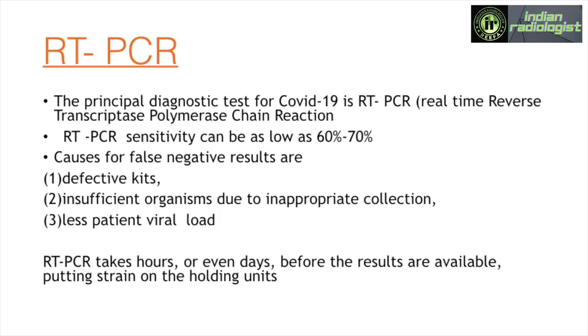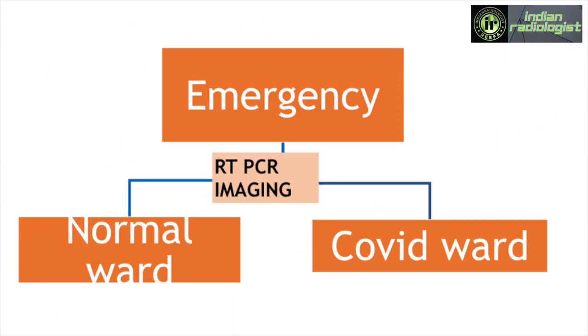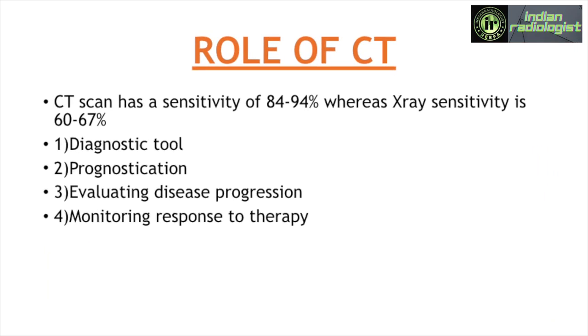Also, RT-PCR takes hours or even days before the results are available, and that puts a strain on the holding units. Now, what does that mean? It means that patients come to the emergency with common symptoms like dry cough and fever. Now, the attending doctor has to wait for hours for the RT-PCR result to come before they can put this patient to the isolation of the COVID ward or to the normal ward. And this is where the role of imaging comes in.